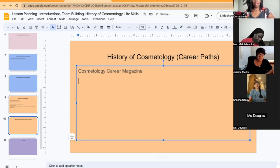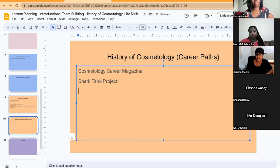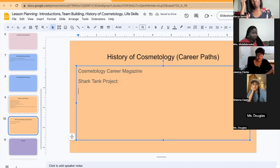Okay. Yeah, for them to pitch, they had to find out all things business, what things cost. Would you booth rent? Would you commission? What was the cost to start up a salon? They had to come up with all those things. So I thought that was pretty cool. Yeah, I like it. Sounds good.